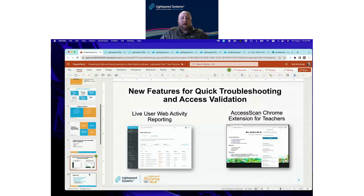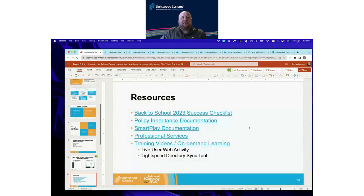Again, all of these resources are going to be available to you, including a 2023 success checklist. This will step through all of our different products to make sure that back to school goes as seamlessly for you as possible. There will also be some documentation in our professional services for any of those districts that might need additional training or other support.